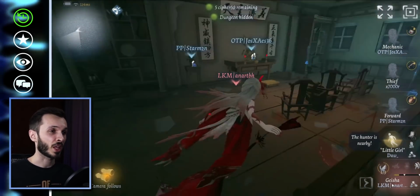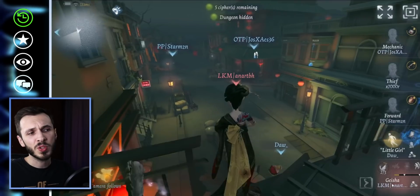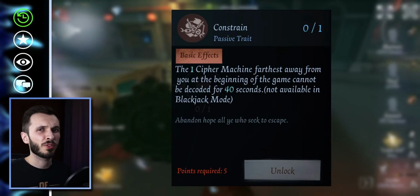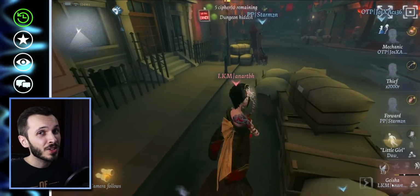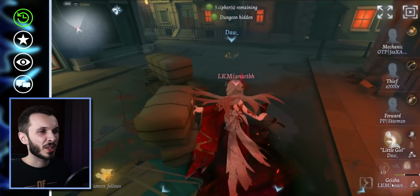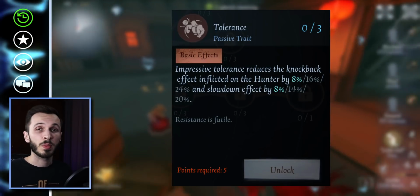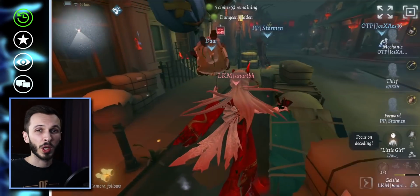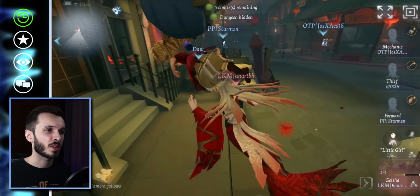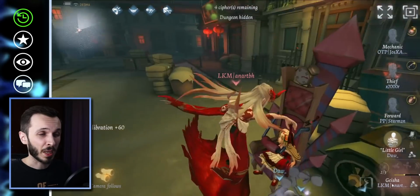Hunters got a bit of a change on their persona web too. They now got the constrain ability that is actually sometimes useful, not always. It's more effective in duo hunters mode than it is in normal hunter mode, but occasionally it's useful. That is one of the issues it has. Tolerance is also a very valuable thing considering that there are so many different survivors that can make you walk slower or can affect your push or can push you back instead of stunning you, so it's nice to have some type of resistance to this, and it's not too expensive to get point wise.